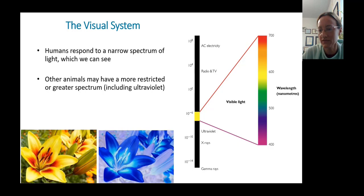So the light that we can see runs from about 400 to 700 nanometers in wavelength. And the shortest wavelength, which is the highest frequency, is violet. And the longest ones are the red waves at around 700. But then there are wavelengths that are even shorter than that, right? Like ultraviolet light and x-rays and gamma rays.